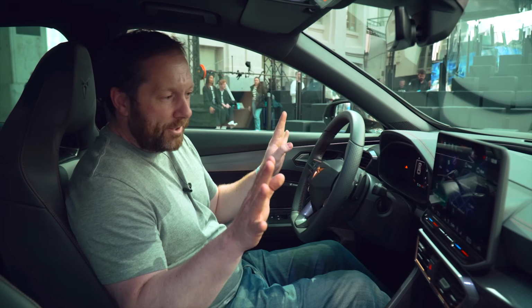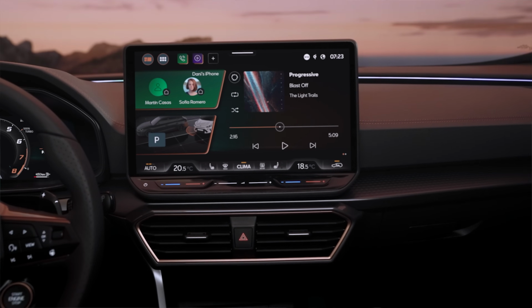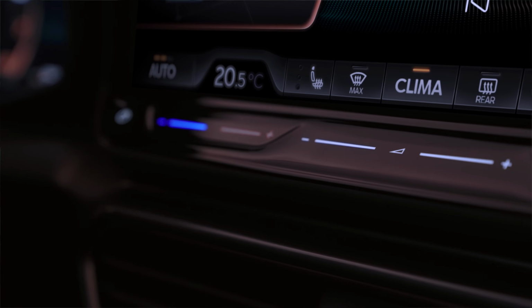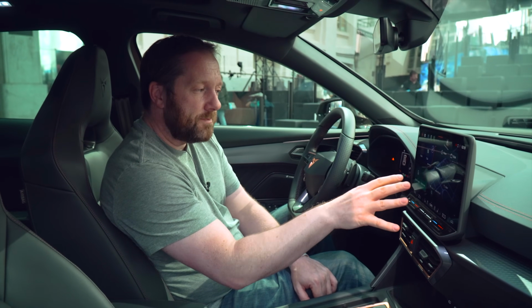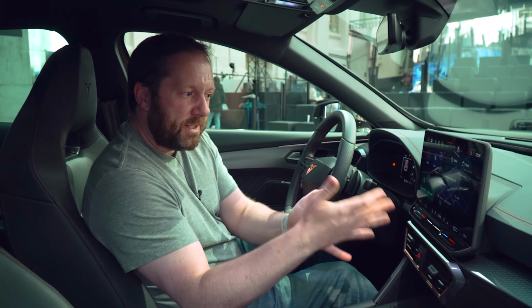The first thing you're going to notice is there's a new 12.9 inch display, much bigger. It does look quite good. Like all we've seen more recently from the Volkswagen Group, there's now an illuminated touch bar across the bottom, so that's very good. Cupra has also completely redesigned its infotainment system, so it will require fewer inputs if you were to get to certain things on the menu.